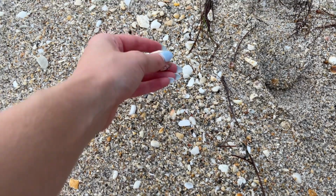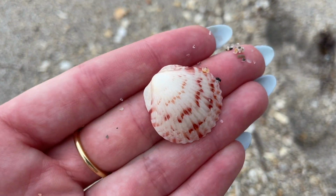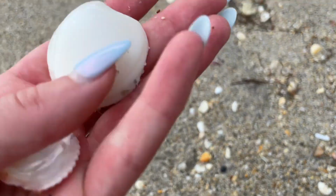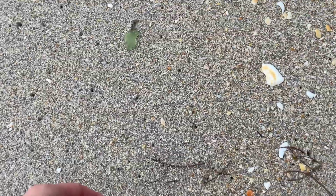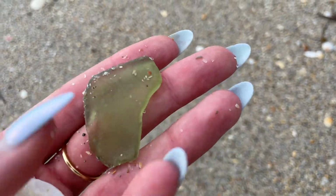A nice sized calico scallop. Those pretty red stripes on there. Next to it, found another one of those lucines. This one I do know is a Pennsylvania lucine. You can tell by that notch on the side there. Found a big piece of green sea glass.